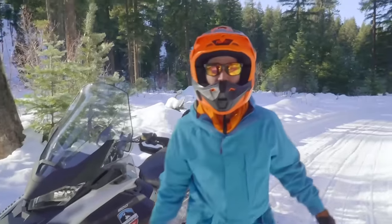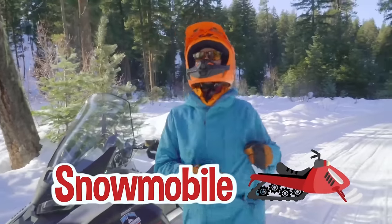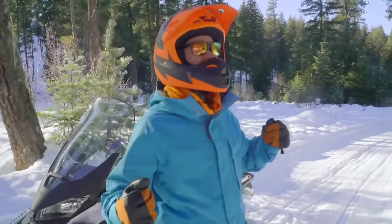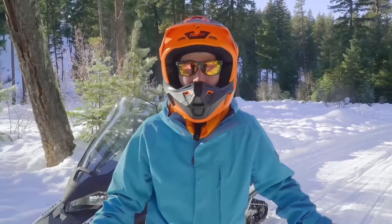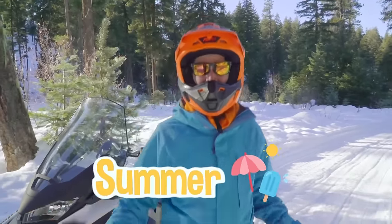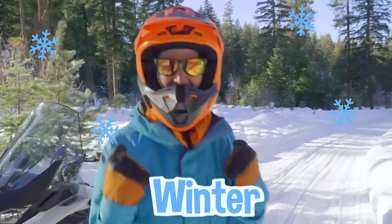This has been so much fun riding this snowmobile. Oh geez, I sure do love the seasons, don't you? Yeah, it's so cool how you can do fun things during the spring and the summer and the fall and the winter. Yeah, let's go.